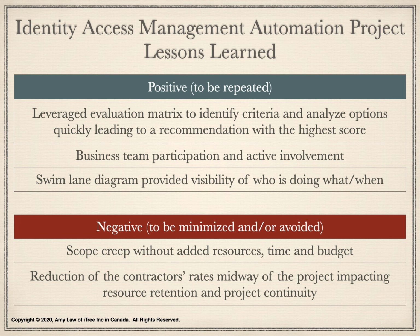My client decided to reduce the contractor rate by 10% due to the pandemic. Some of the contractors were not happy with the rate reduction and decided to leave before the project go live. The project had to release the contractor. This had an impact on the project resource retention and continuity.